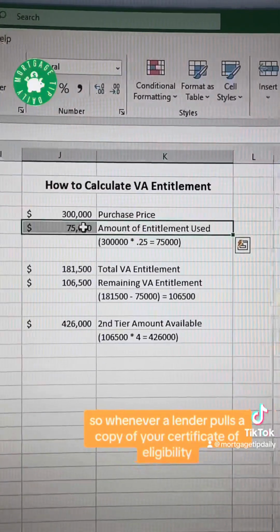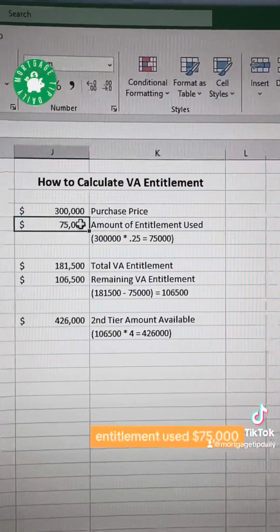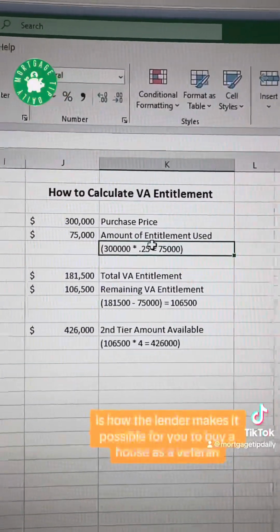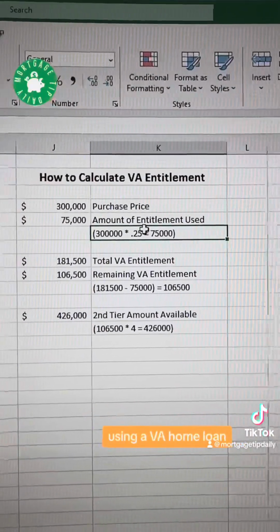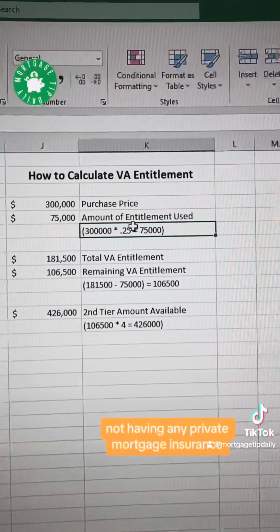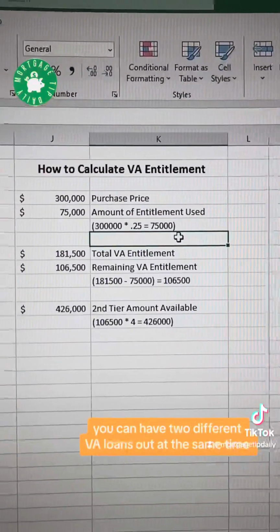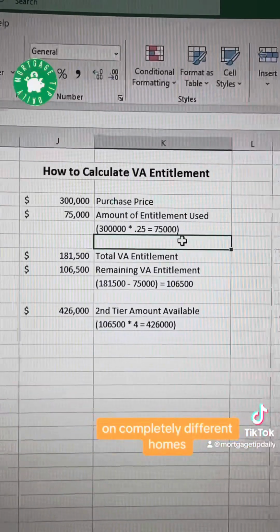So whenever a lender pulls a copy of your certificate of eligibility, it's going to say entitlement used $75,000. That entitlement used, that 25% guarantee by the VA, is how the lender makes it possible for you to buy a house as a veteran using the VA home loan without making any down payment, not having any private mortgage insurance. So the reason I'm putting this video together is because a lot of veterans don't realize you can have two different VA loans out at the same time on completely different homes.